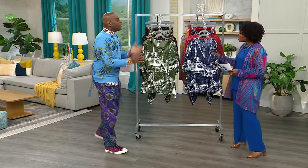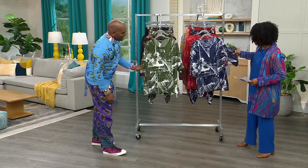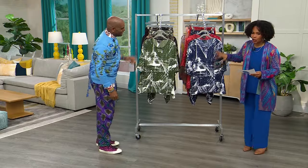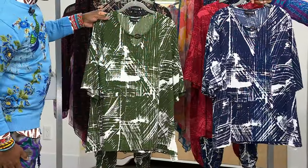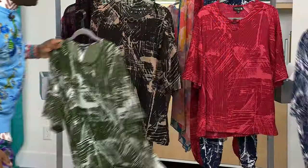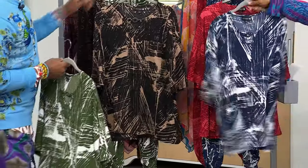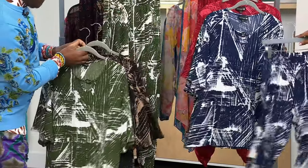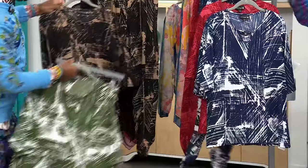So you brought along, take a look at this. This is your textured knit dolman sleeve relaxed top. These are beautiful. Abstract in their prints. You just choose your color. Do you want navy? Do you love that olive? We've got it in maroon and also in black. And just so you know, there are coordinating bottoms that go along with it. You can buy them separately, but I do want you to go ahead and get them together.